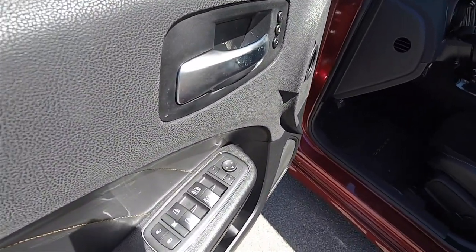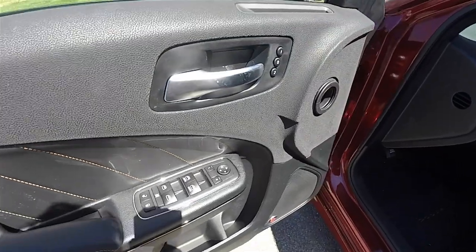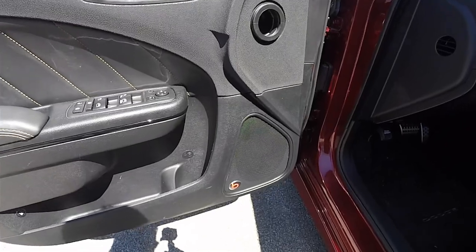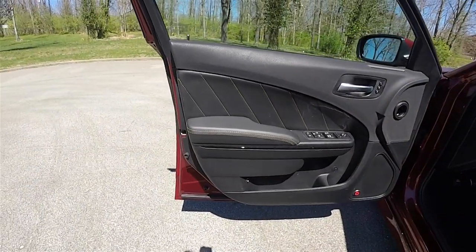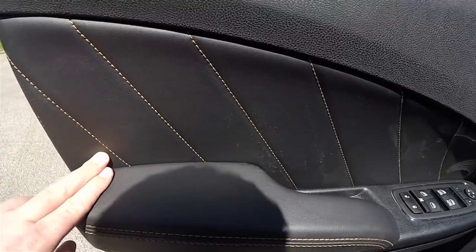And inside we have power heated, automatic dimming mirrors, power windows, and power door locks. Satin silver interior door pulls, two driver memory. This vehicle is also equipped with the 10 speaker 552 watt Beats audio system. All black interior with the brazen gold accents.